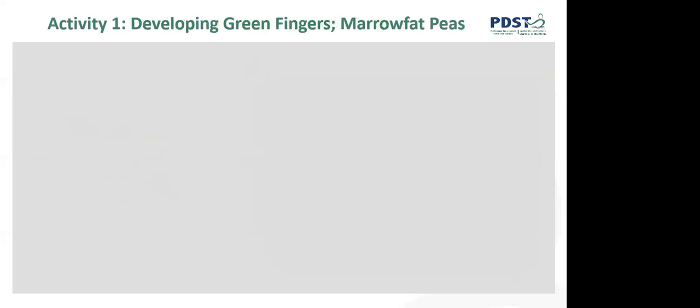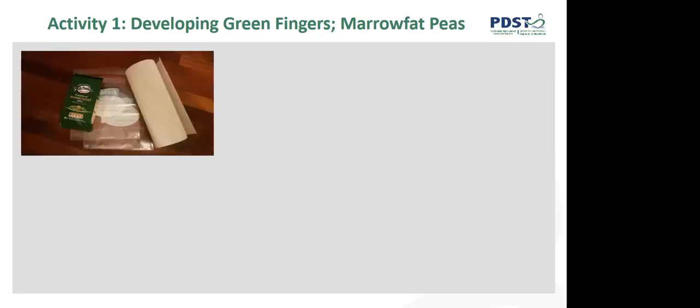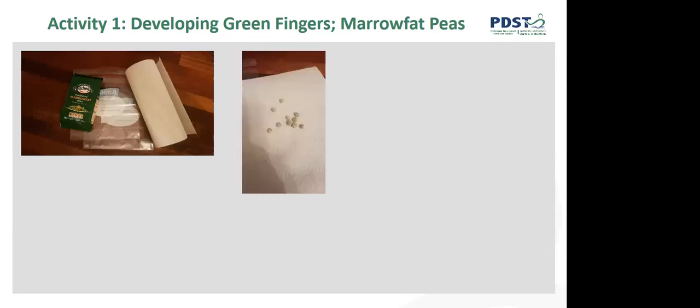Today, we're looking at growing marrow-fat peas at home. There are lots of different types of peas that can be used, but marrow-fat peas are very accessible in both the local shops and in your own kitchen press. To begin, you will need marrow-fat peas, kitchen towel, and Ziploc bags. Children will be wrapping the peas in the tissues before placing them in a bag.